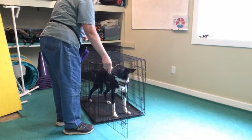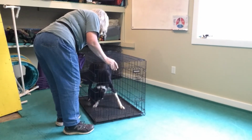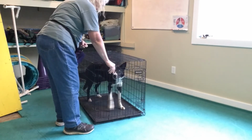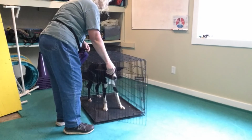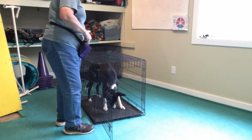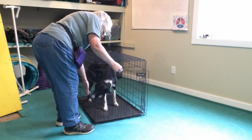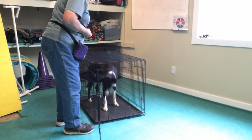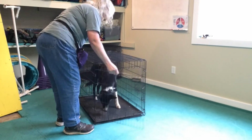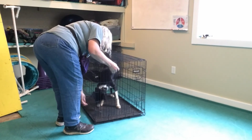If the door is closed, then food happens in the bottom of the crate. I could be locking this door up. If he was not tolerating that, I would just be back to that first stage with the door opening and closing. If he was at a stage where the door closing caused him issues, then I would just close it, feed, open it. So I'm going to work where the dog is at. Close it, feed, open it.